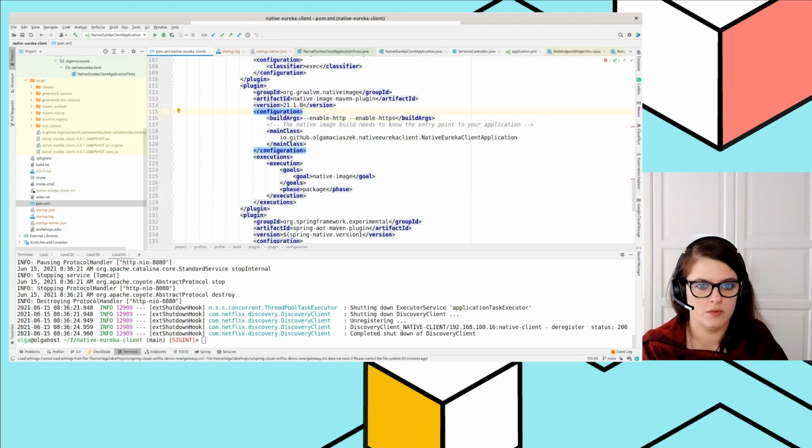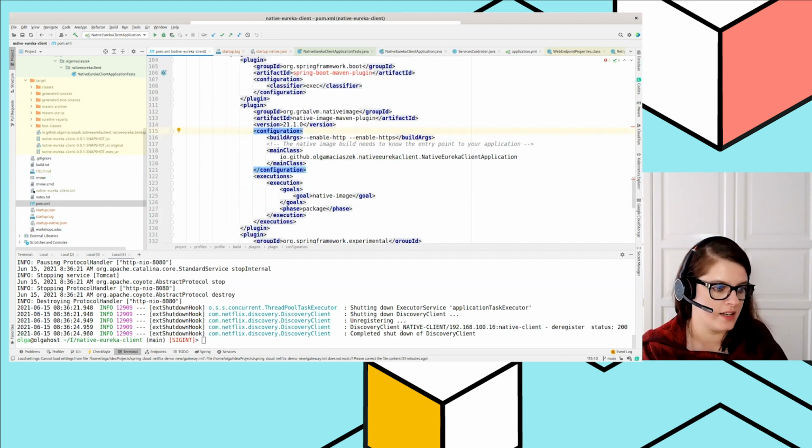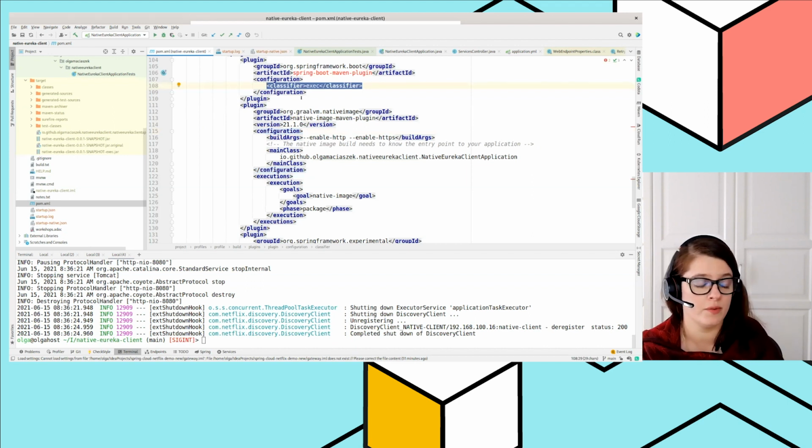What you need to keep in mind while adding the GraalVM native plugin is that both the Spring Boot Maven plugin and the native image Maven plugin from GraalVM take place during the package phase. So in order to avoid a clash, we are adding a classifier. By the way, if this is a bit fast, don't worry, we will share all the code so you can go through it calmly in your own time as well.